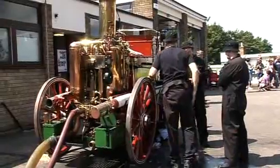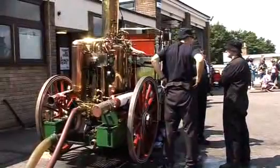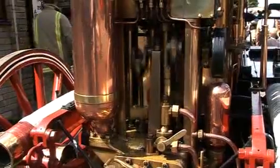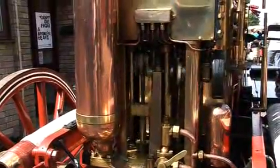And it's owned by the Bedfordshire Fire and Rescue Service? Yeah, it's owned by Bedfordshire and Luton Fire and Rescue Service, and there are a small group of volunteers, ourselves, mainly retired and serving firefighters, that run it and take it around to shows throughout the year. And how did you restore it?